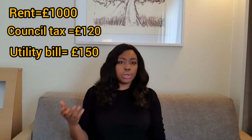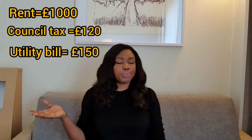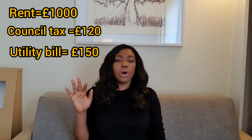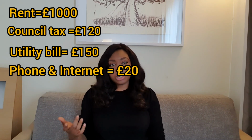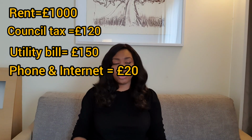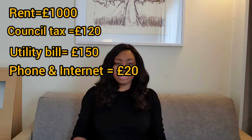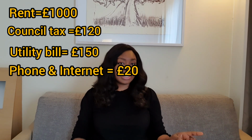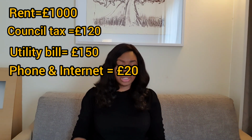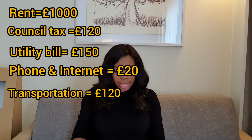The next cost we're going to look at as well is your phone and internet. So let's say you spend like another £20 on phone and internet within a month. Your transportation, let's assume that maybe you go to work twice a week and then you hang out a few times and you only use the train and maybe the bus, so no Uber or taxi. You could be spending maybe £120 a month on that.